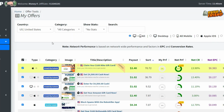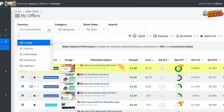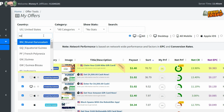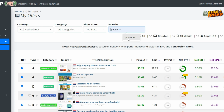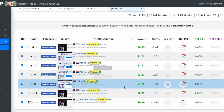Then pick a CPA offer from one of these top countries from Europe that don't really understand English and have a slightly larger reward on CPA Grip. After that, you may choose from any of these CPA offerings. As an example, I'll be showing you how to achieve this for the Netherlands, and if I made it, it's possible for you to do it too. So you could only select one of these many different CPA offers.